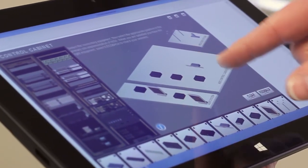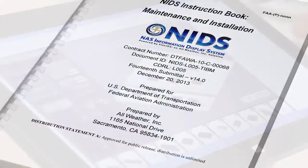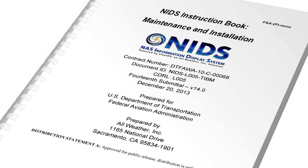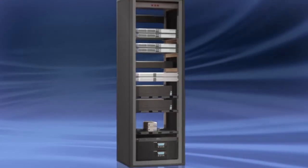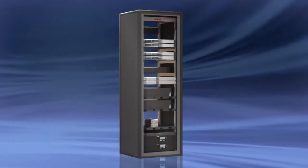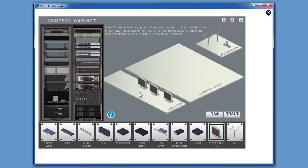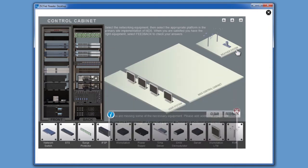Here, each component is linked within the NIDS control cabinet to more detailed information that is linked back to the corresponding FAA documentation. Learners are able to interact with the NIDS control cabinet components within the first few minutes of the training course. Through engaging activities, trainees learn the steps and sequence of installing this network from scratch. When mistakes are made, the activity can correct the trainee and offer learning hints.